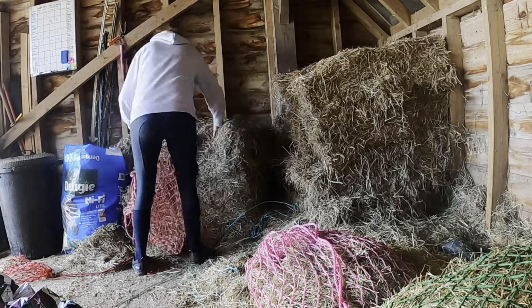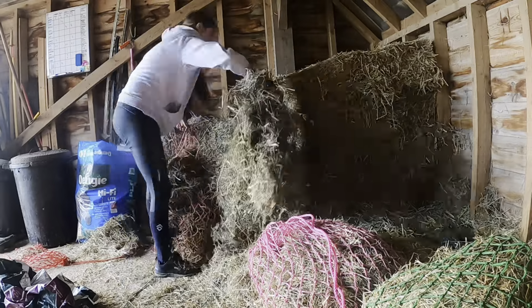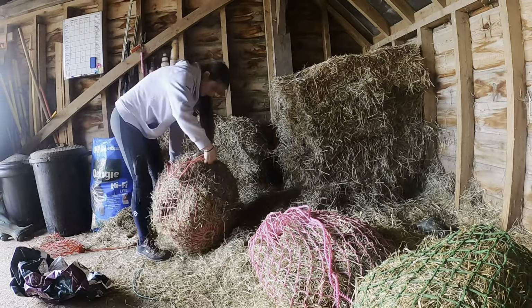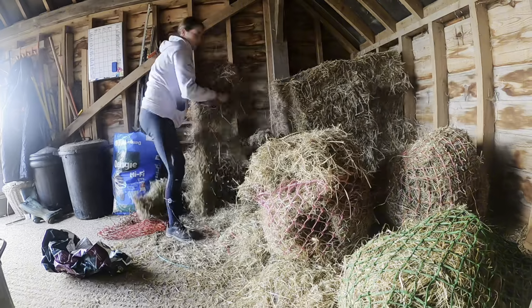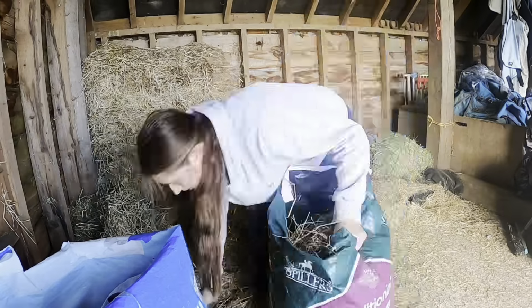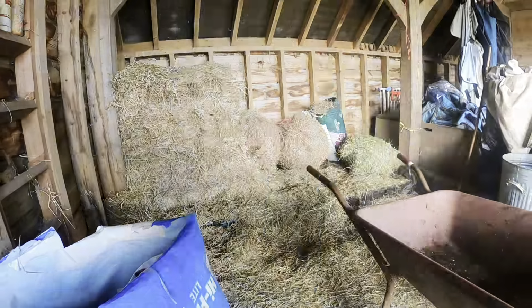So the reason there are so many hay nets is because I was prepping them for going eventing tomorrow, just because it's nice to take some extra hay with us on the lorry, because if we run out at an event, it's not like we can pop round the shops to get some more. So we always make sure that we've got at least one spare hay net whenever we're travelling. And also I was doing one for Tiny because the boys don't tend to have any in their stables. But as you can see, I got a little hay bag ready as well.